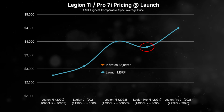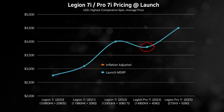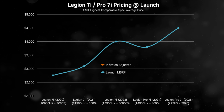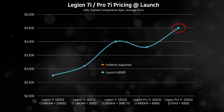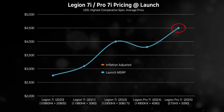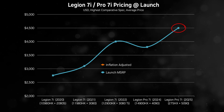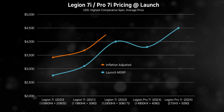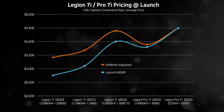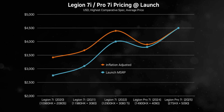In 2024, we actually saw a slight dip in pricing. That's mostly because the GPUs were carried over from the previous year, and Intel's 14th gen didn't really bring any major performance gains over the 13th gen. But then came 2025, and the new Legion Pro 7i Gen 10, spec it out with an RTX 5090, and you're looking at $4,500 US. Even after factoring in inflation, pricing for high-end gaming laptops has gone up significantly. I should also mention that this is the best it gets for the Legion Pro 7i, and there are configurations of it that cost a lot less.